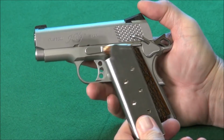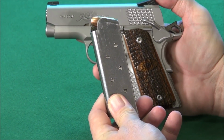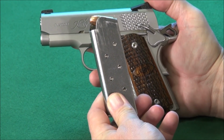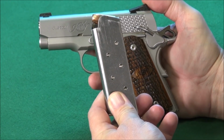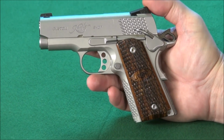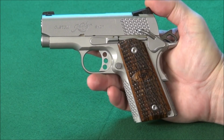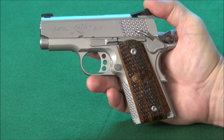Now, 7 rounds. If you've seen the movie John Wick, this just came to me. Remember in that scene, he says, "Oh, I only get 7 rounds." And they said, "Well, there's $7 million out for your life, and you only get 1 round per million." Of course, the Kimber saved his life in that movie. It's a very well-known gun. It's a very high-end gun.